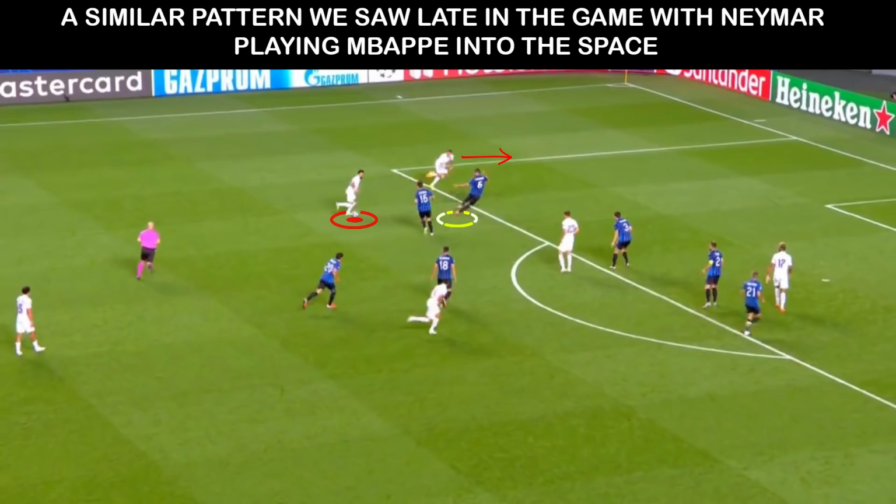Neymar gets on the ball on the inside left channel, and they are 2 versus 1 against the centre-back with space in behind. So Neymar plays a perfectly weighted ball into the pace of Mbappe, who can then square the assist to Choupo-Moting for the goal.